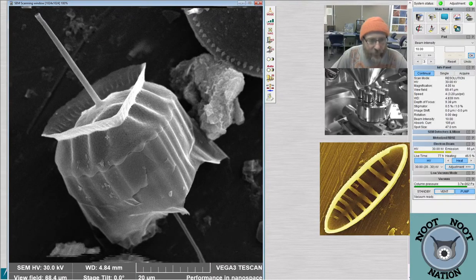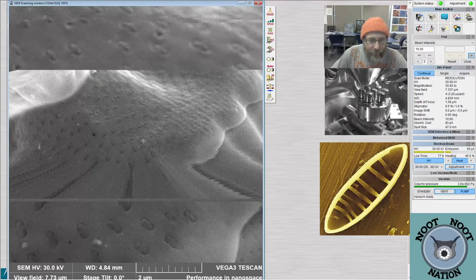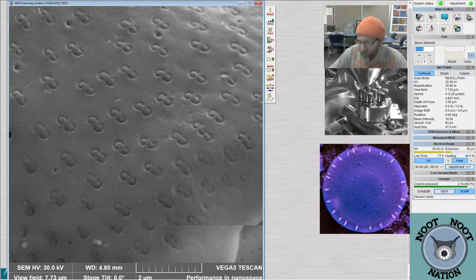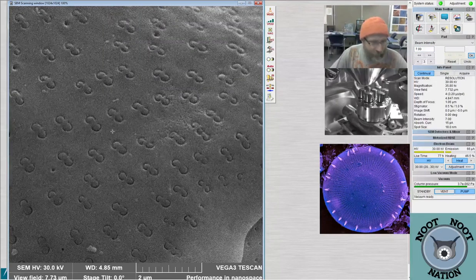This is perfect for scale. I just need to come in and get some adjustments to the focus so that it's also perfect. And the beam intensity, so that'll clean up the image really nicely.